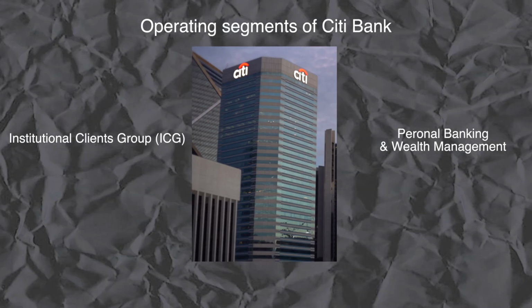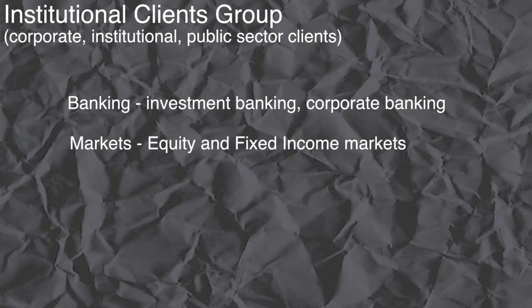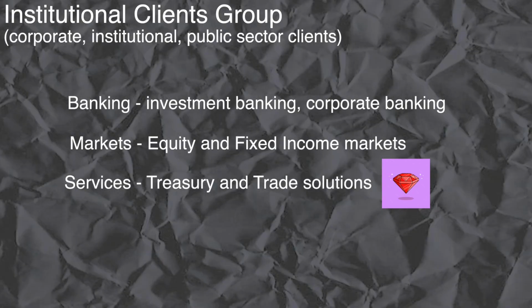management segment. The institutional clients group focuses on large corporate bodies, institutions, and public sector establishments. Services that cater towards their needs consist of banking, which entails helping corporations acquire capital, markets, which entails aiding corporations navigate through the different financial products to help achieve their investment goals, and services, which comprise of the crown jewel segment for Citibank, their treasury and trade solutions.